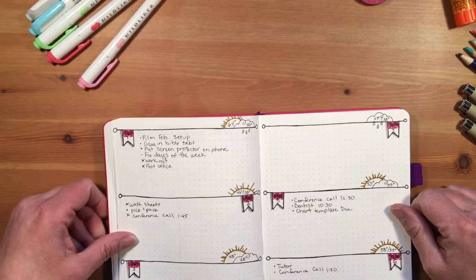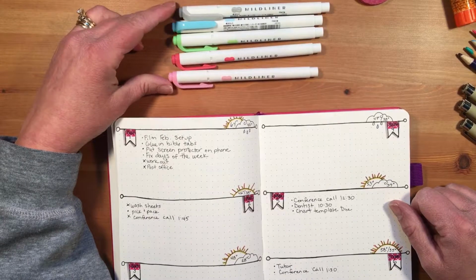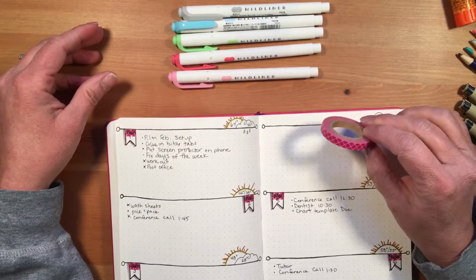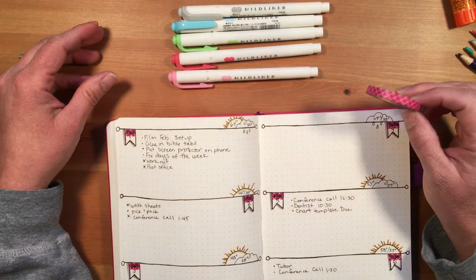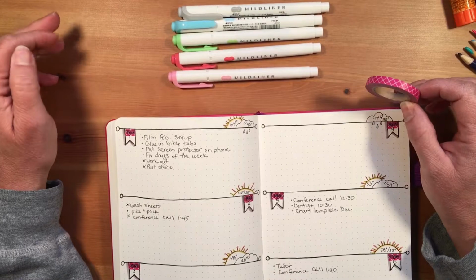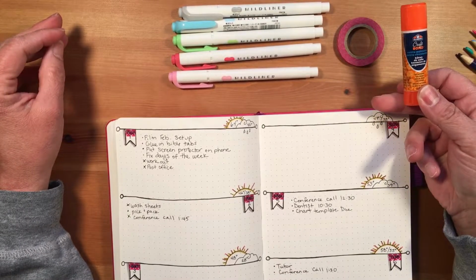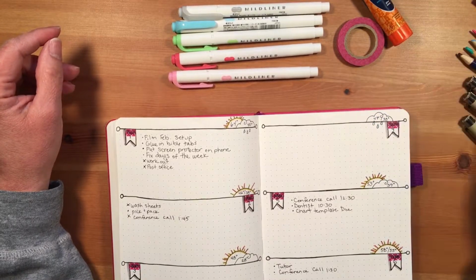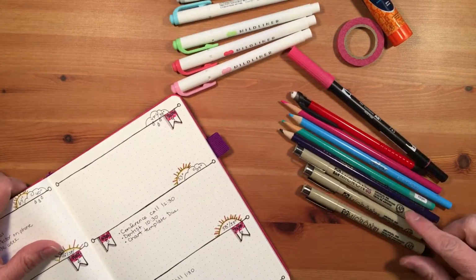The things I used this month, I used a bunch of my Mildliners in these different colors. This was my go-to to fix the error that I just didn't know how I was going to fix. And this came from Michael's, I think. It was part of that Recollections washi tape. And then I just used a regular Craft Bond glue stick for gluing in my printouts that I got online. And then this is just kind of a mess of my Mildliners.